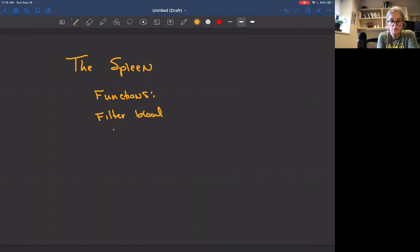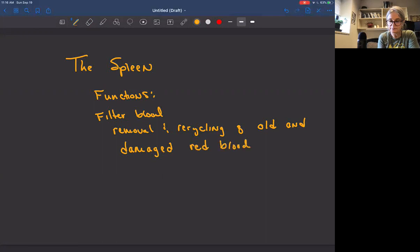So we have the removal and recycling of old and damaged red blood cells and actually platelets as well. Now, platelets are actually pieces of cells that are super important in clotting.